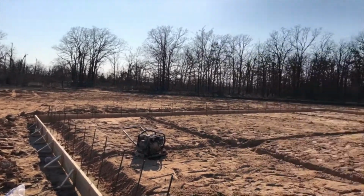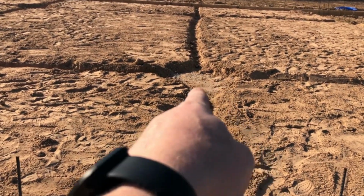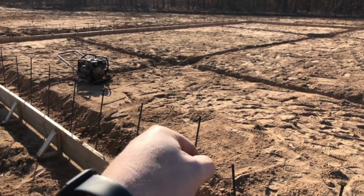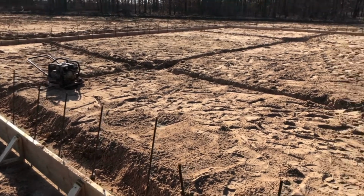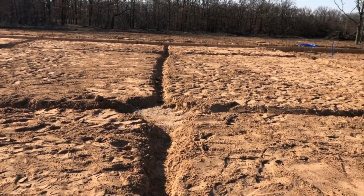So you can see we left our spot piers for our posts exposed, so that our slab goes all the way down and touches those as well.